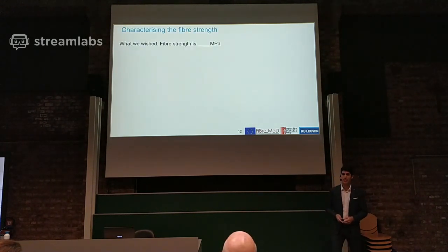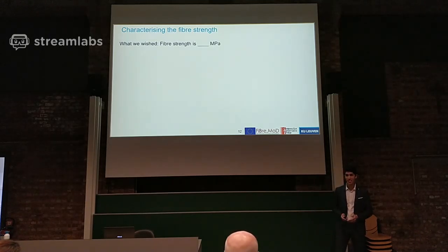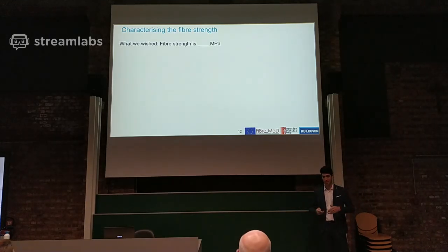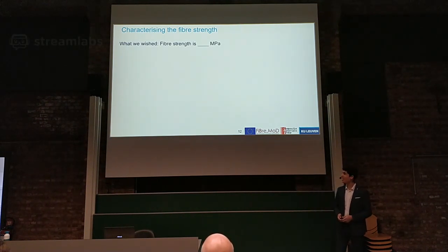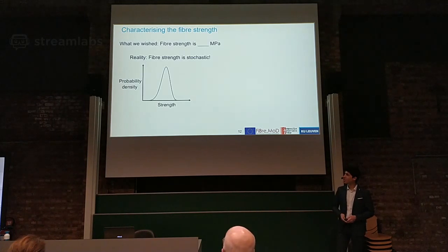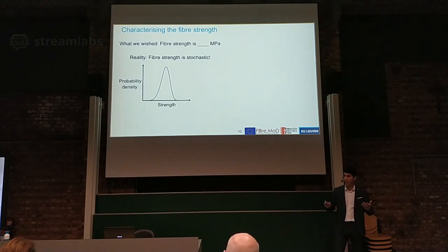So starting with the characterization of fiber properties, what we would wish is that the fiber strength is a single value, let's say 10, 100, 1000, 10,000 megapascal. But in reality, it's not like this. In reality, fiber strength is stochastic. And this means that the fiber strength is random, but obeys this probability distribution.